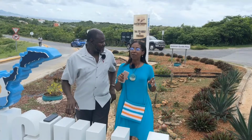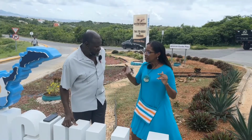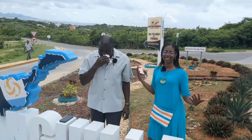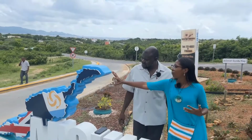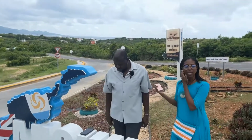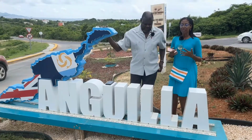We are going to have our camera people just pan to that sign. So the sign is placed in the middle of here, and it says Anguilla. Can you see the sign? You got the sign? Great. It says Anguilla, and then we have a map outline of the shape of Anguilla as well. God has blessed us to live here, and for those of us who recognize that fact, we give thanks, and we appreciate the fact.